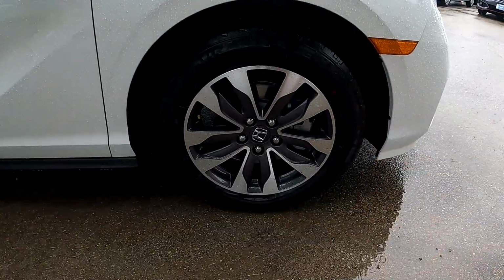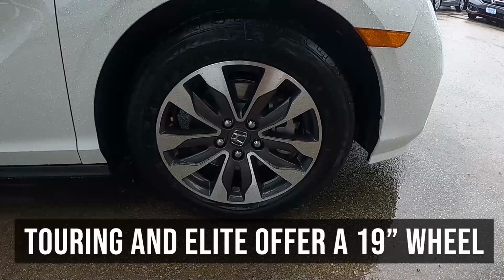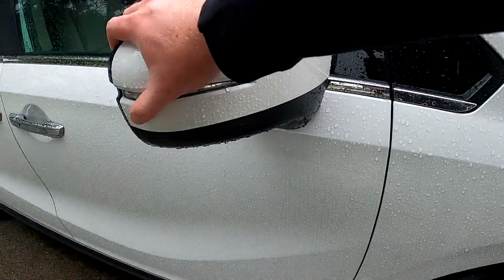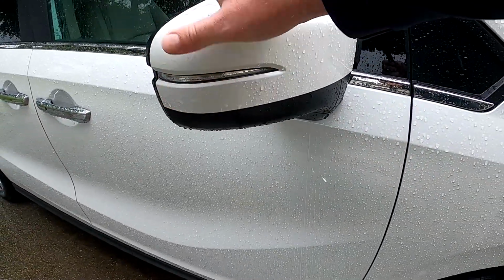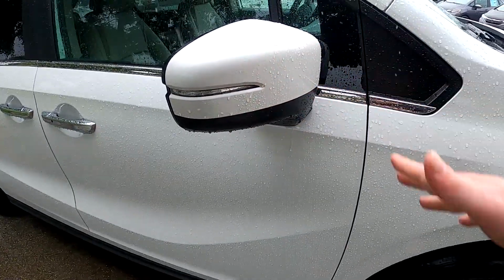So on the outside of this vehicle, you do have an 18-inch alloy wheel. If you're moving up to a Touring or Elite model, you'll find a 20-inch wheel on this vehicle. Now, over at your mirrors, you do have breakaway mirrors, so I can push on these, I can pull on these. You're not gonna take them out, so they're safe there, and you do have turn indicators on them to let those around you know what's going on.